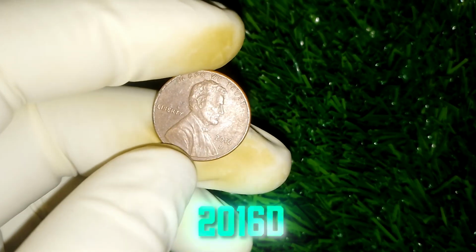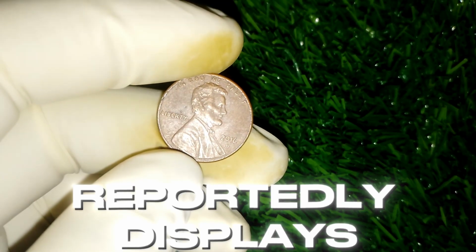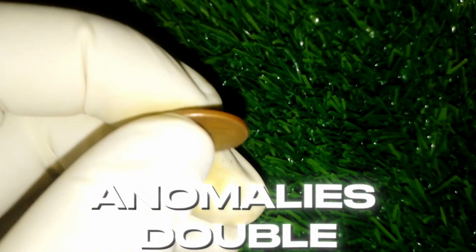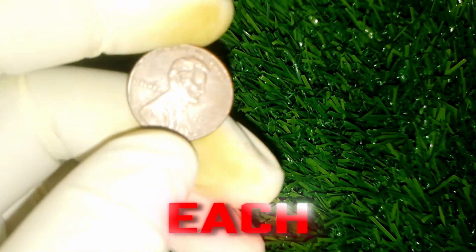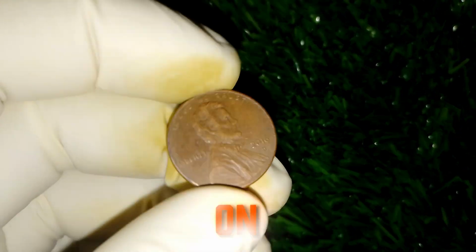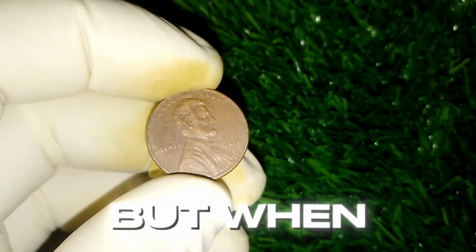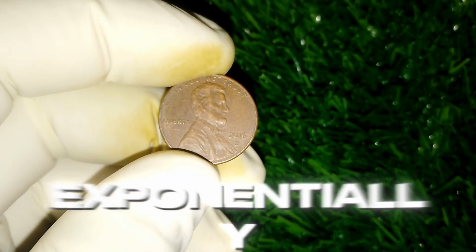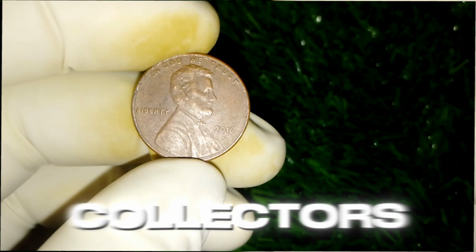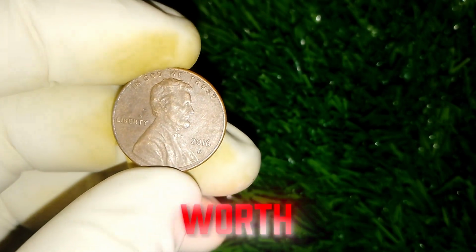The 2016 D penny in question reportedly displays a combination of mint mark anomalies, double die features, planchet errors, and striking issues, each one of which on its own can bring premium value, but when multiple errors occur on the same coin, it multiplies the rarity exponentially, and that is why collectors have associated such astronomical worth to this coin.